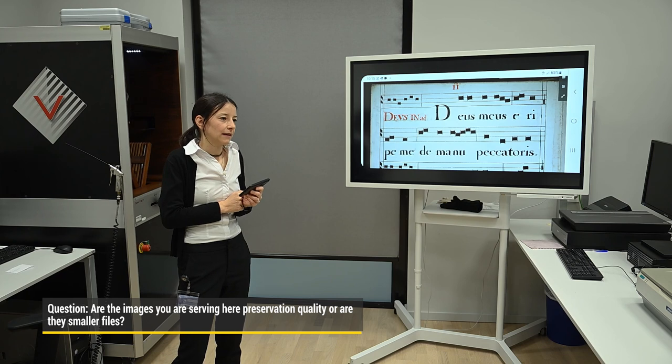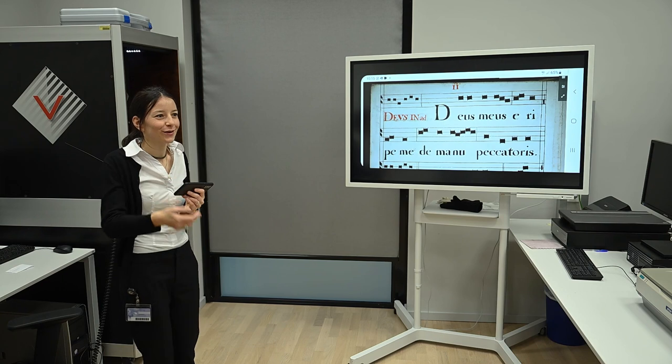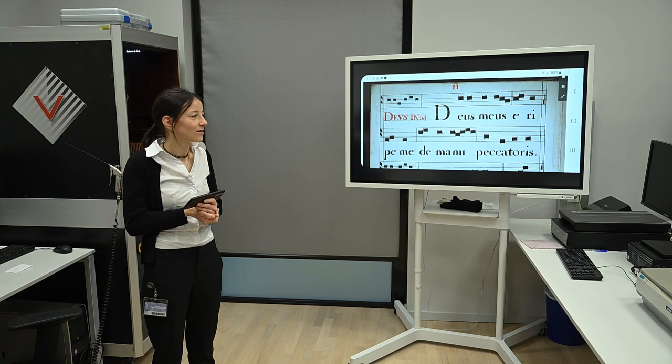Are the images that you're serving here preservation quality, or are they smaller files? They're smaller files, yeah. So that's actually a good input because I wanted to talk about long-time archiving and that kind of plays into here.